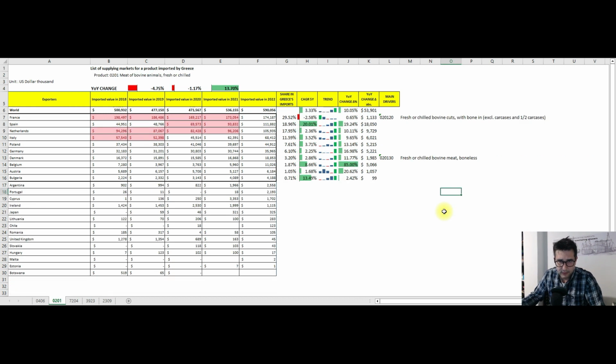So this was my first recommendation for you, and now I'll move to my second one, which comes from heading 0201. So we are talking about meat of bovine animals, fresh or chilled. And as we can see here, Greece's imports in 2022 amounted to some $590 million, some 10% more relative to 2021, with France here, Spain, and the Netherlands as the main partners, which were followed by other important ones like Poland or Denmark. And it ends here with Bulgaria, who managed to export towards Greece some $4.2 million.